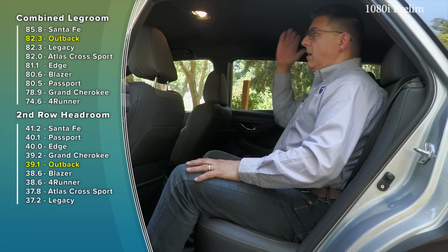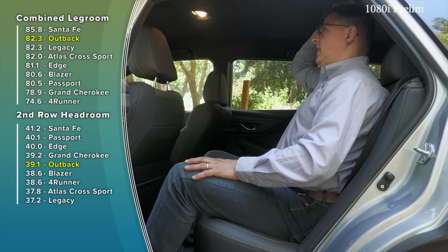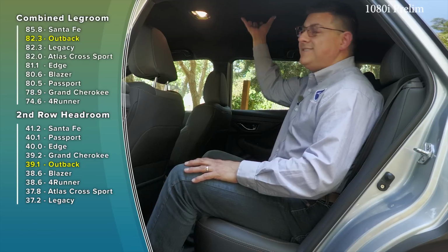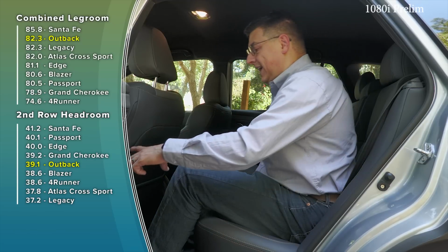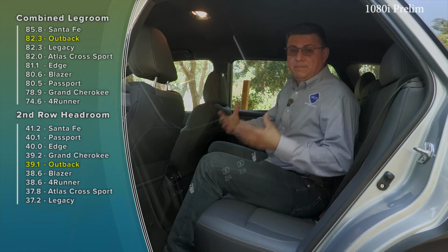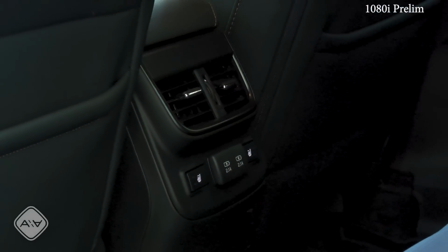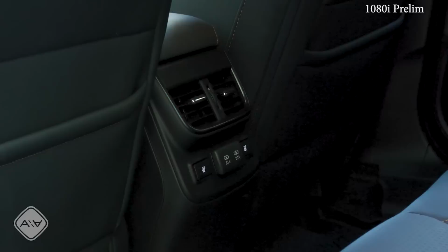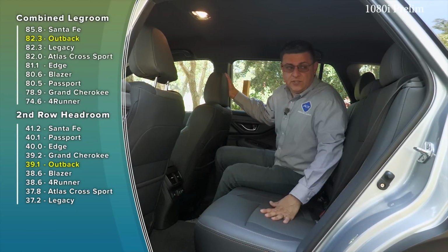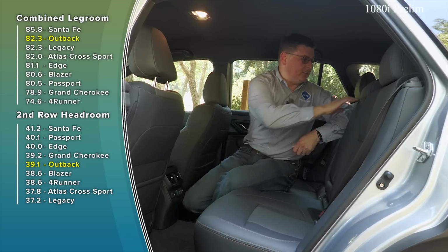Jumping into the back seat, the boxy profile of the Outback gives us a lot of headroom. Sitting right here behind myself, I have about 2 inches of headroom. This does not have a moonroof, so keep that in mind. And we have a ton of legroom. This is essentially based off of a mid-size sedan, so we have mid-size sedan-like room across the rear bench. This is the kind of vehicle where you could easily put 3 adults if you needed to, or perhaps 2 adults and a child seat, or 2 child seats and an adult if you had to.